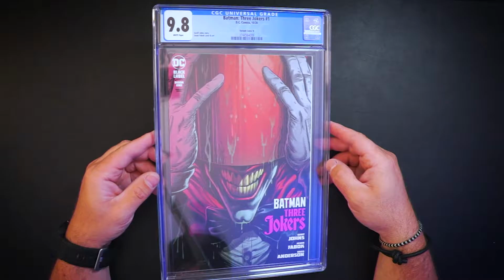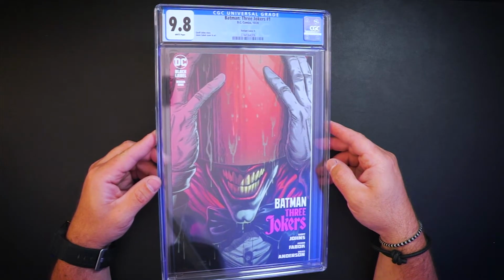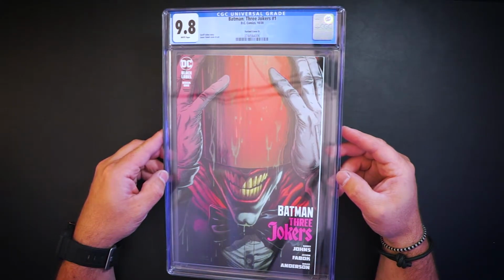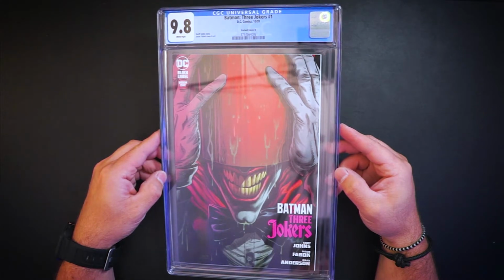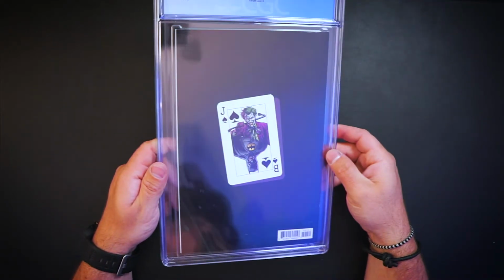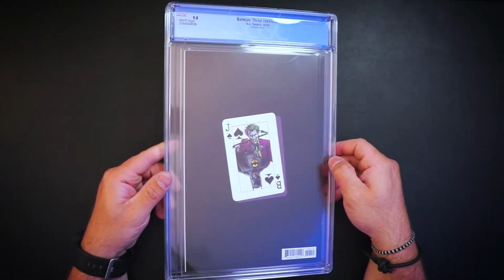All right, and like I said, there are 2 slabs in the first mailer. So the first slab up we have, yo, Batman, 3 Jokers, #1. This is pretty sick. This is the variant cover. Definitely a nice book to add to the collection. 9.8 white pages. I love the back there with Batman and Joker on the playing card.